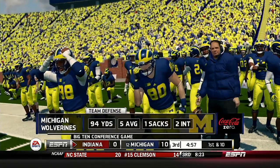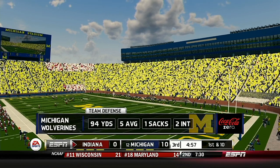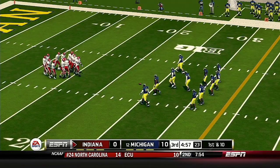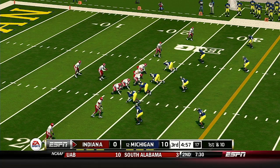Michigan's coaching staff will go out tonight, and I think the offensive coordinator should buy the defensive coordinator his meal. Well, the defense has been great, there's no doubt about it. But I just think that the offense they're facing has been so conservative, so predictable. It's made it very easy for this defense to have a dominant game. Let's go!